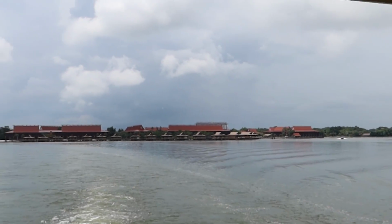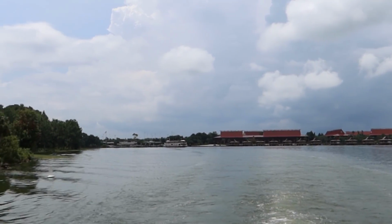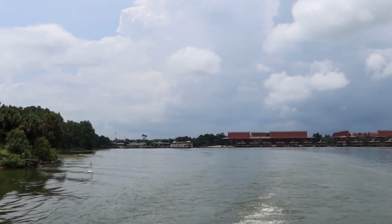Just like that, it's done raining. It was raining when we left the ferry dock, and now halfway across Seven Seas Lagoon, it's no longer raining. Now that it's rained and the sun is back out, the humidity increases because of all the water on the ground and the sun evaporating it. Before the rain, it was probably around 80% humidity. Now we're probably hovering somewhere around 90-95%. It's pretty uncomfortable after the rain here in Florida in the summertime.